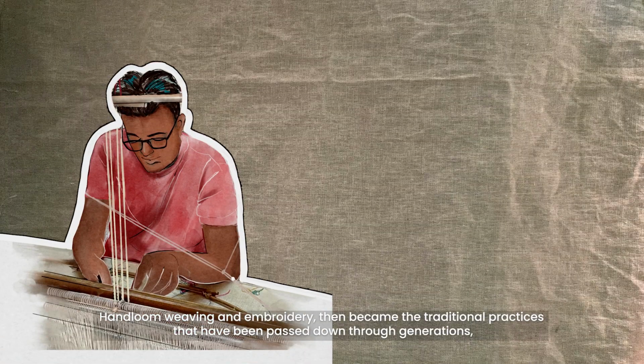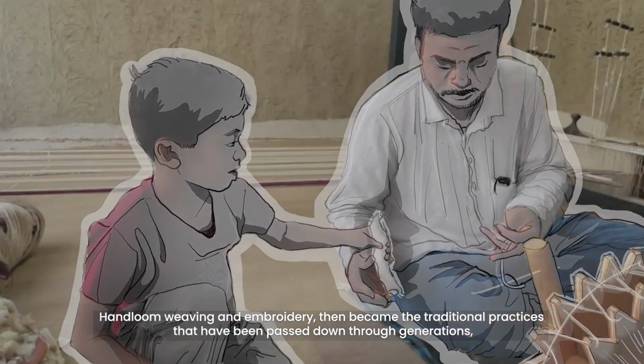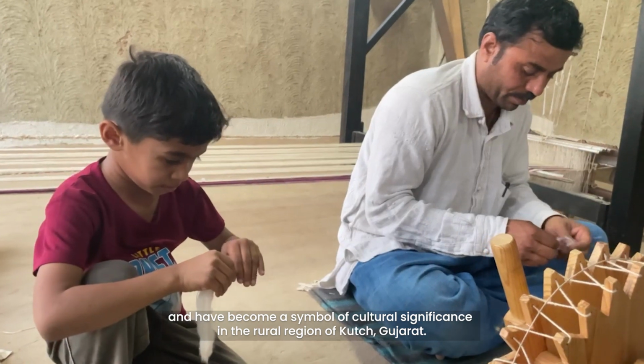Handloom weaving and embroidery then became the traditional practices that have been passed down through generations and have become a symbol of cultural significance in the rural region of Kutch, Gujarat.